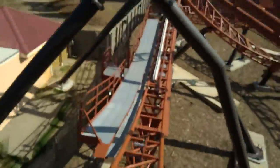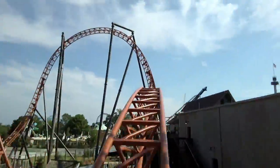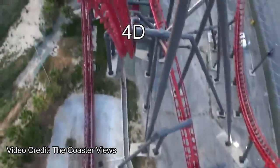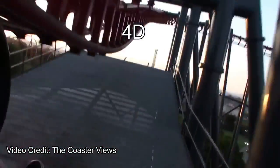Now that you know your manufacturers, we'll move to coaster types. We will move in alphabetical order. Fourth dimension roller coaster, a roller coaster with cars that flip. The cars are on either side of the track. An example of this coaster is X2.